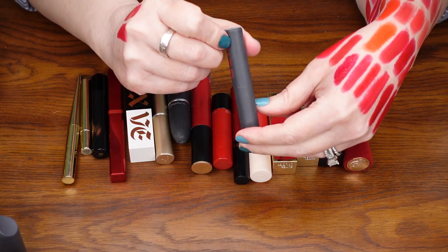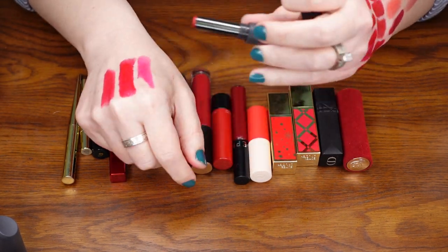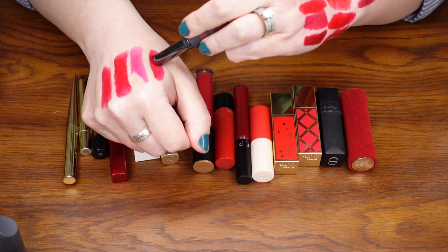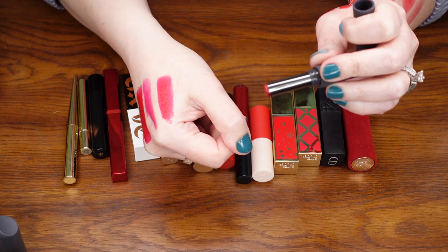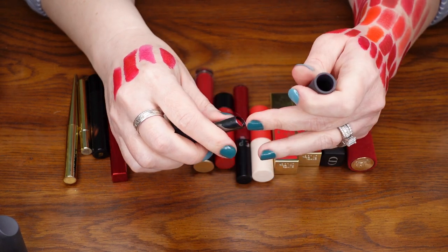This one is called Sangria Slush. This is their Outburst Lip Stain. All right, so I'm gonna swatch this right here in one really small swipe because this will literally stain my hand. But I loved this color. This though was the equivalent of a high maintenance red.